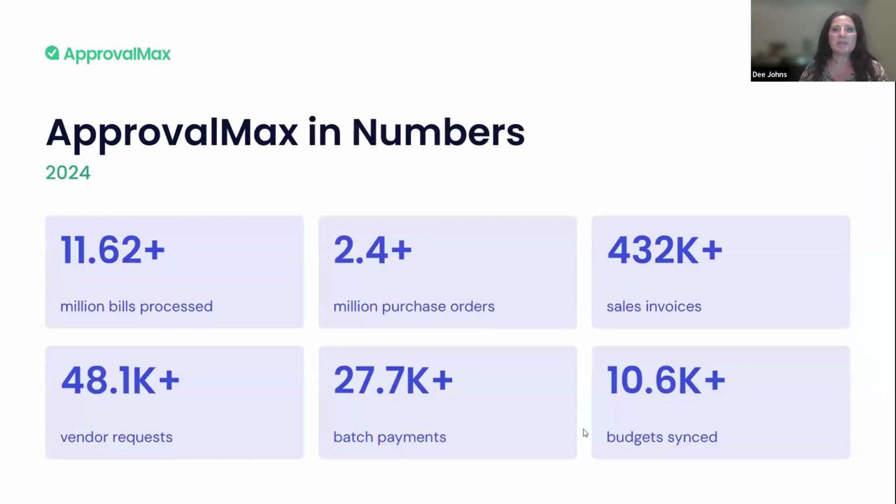Before we jump into our updates, I just want to take a moment to reflect on the incredible milestones ApprovalMax and our amazing customers achieved this year. This incredible scale shows how ApprovalMax grows with your business, giving you the tools that remain reliable, no matter how complex your processes become. Take the 11.62 million bills processed, for instance. This means that around the world in 2024, a new bill is processed in ApprovalMax every 2.72 seconds. The value of those 11.62 million bills is pretty impressive.